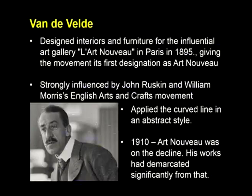Van der Velde, during the time period between 1905 to 1910 in the early 20th century, was very busy working with the Deutsche Werkbund. He, along with another interesting personality called Muthesius, both worked with the Deutsche Werkbund. The aim of the Deutsche Werkbund was simple: to make Germany very great and advanced in terms of technical advancement with the help of artistic talent.